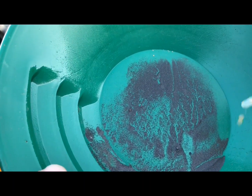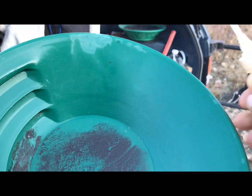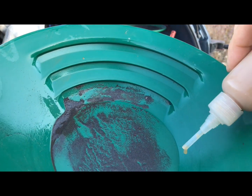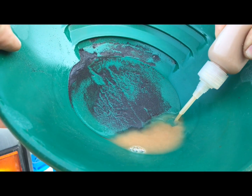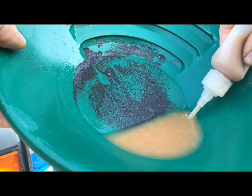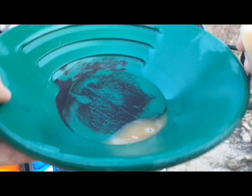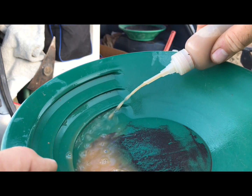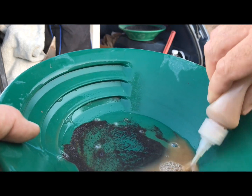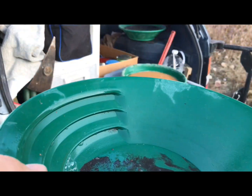Fair amount of black sands in this material, and also quite a bit of lead shot from hunters. So there you go. We'll get that on camera here. A little bit of color from the dry washing. All right. More later.